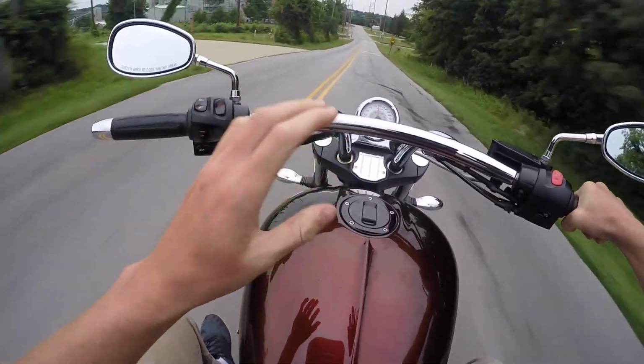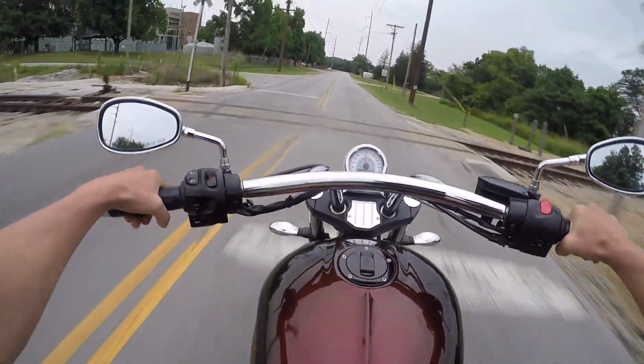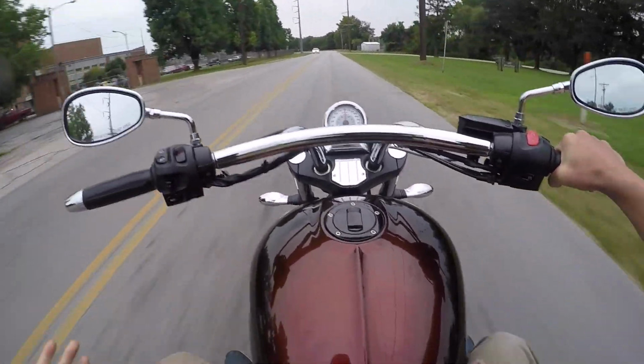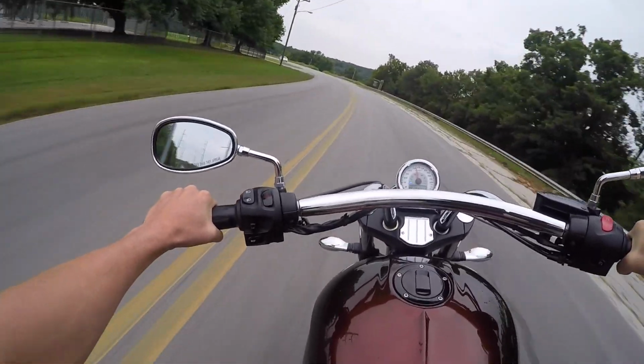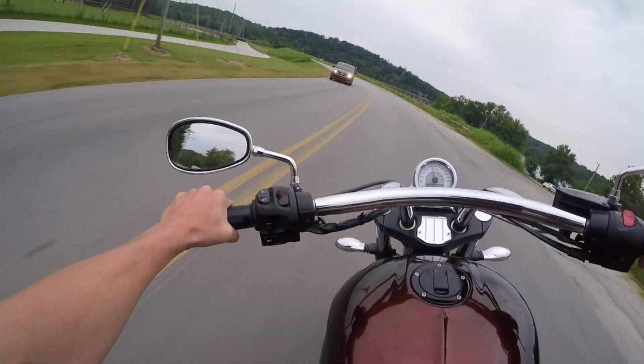On these particular bikes, 2011 with the new transmission in it, every 5,000 miles. Anything previously to 2011, I would recommend changing it every 3,000. It's just better safe than sorry. I always change mine at 3,000 no matter what, so it doesn't really matter.